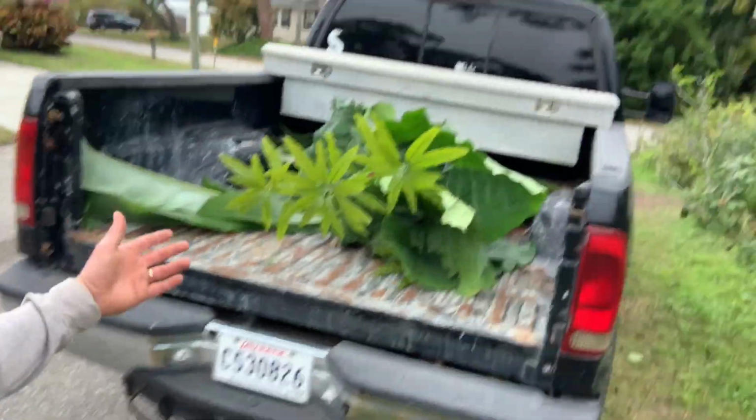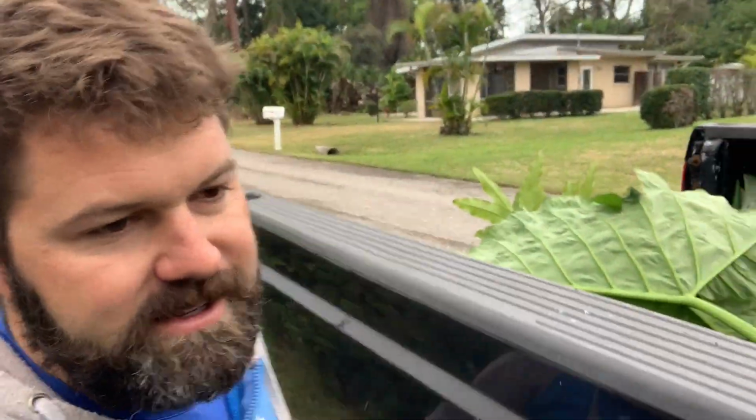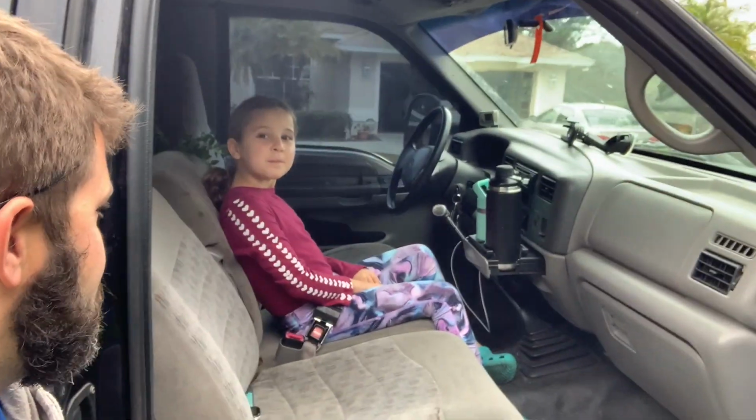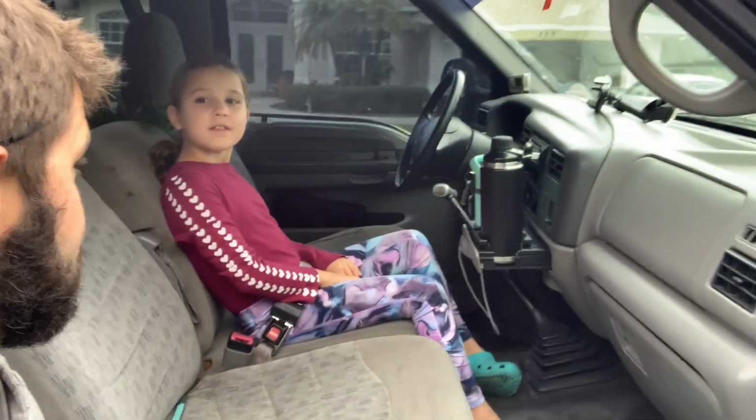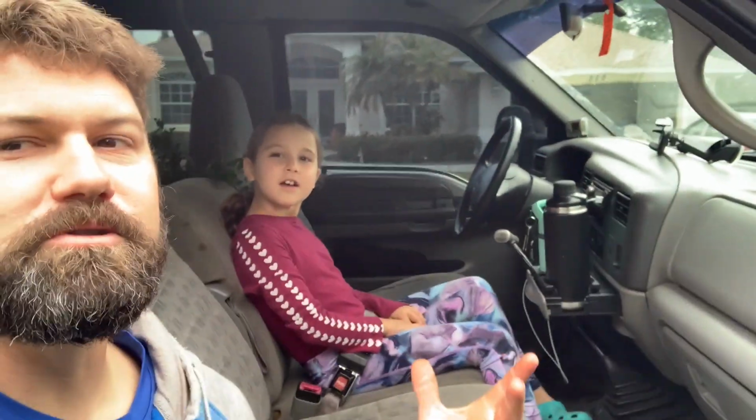Got the back of the truck here all loaded up. I know, where's the tailgate at? I need a new tailgate so I can get this thing bed lined and then painted. Truck needs love. We all good to go. Summer's like, yeah, we're ready to roll. Guess where they're from? Ukraine. I'm a huge fan of Ukraine.